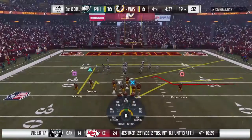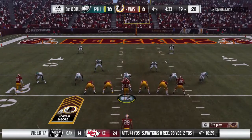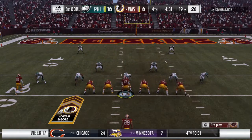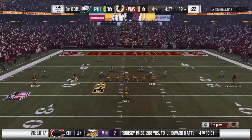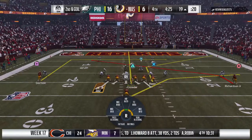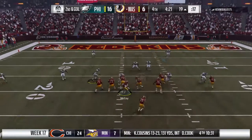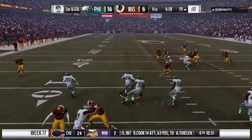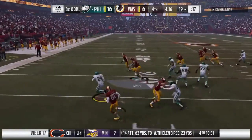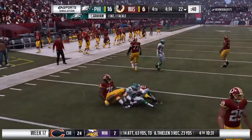First down, a bit of a disaster. And now on 2nd and goal, back even further. Now McCoy into heavy traffic, and it's intercepted. Picked off by Corey Graham. And this one will be brought back to the 22.